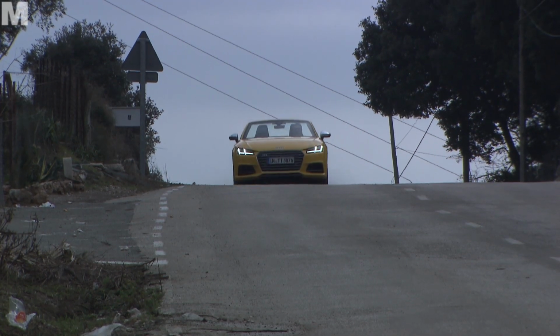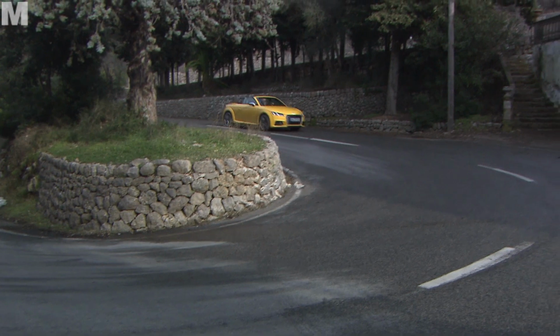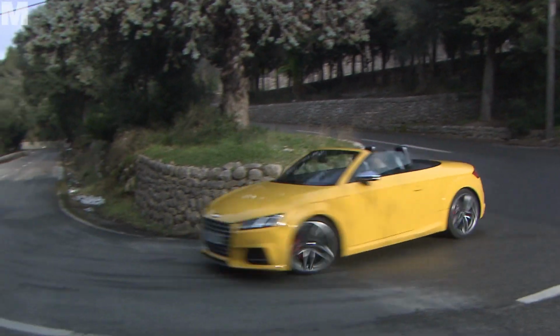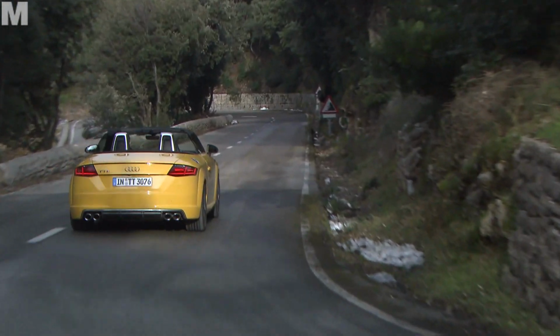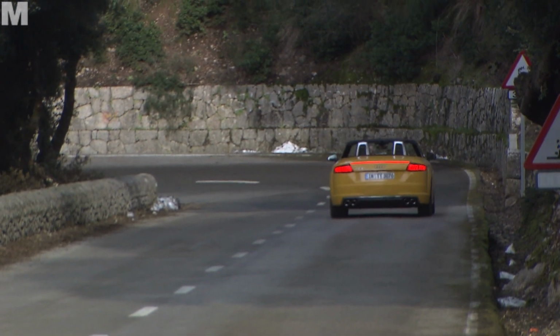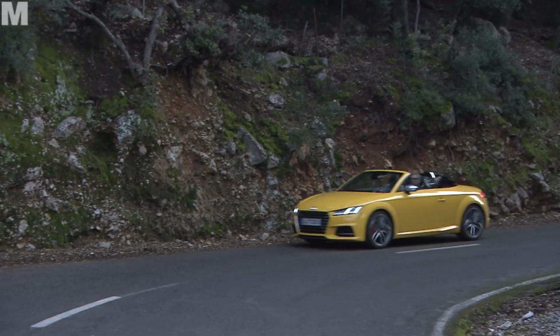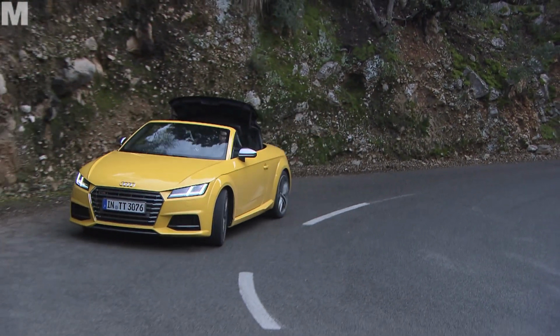All in all, the new TTS is in a class of its own. Less weight, more power and limpet-like road holding promise a lot of driving fun. And in the unlikely event of the North European weather not cooperating, the roof is up and closed in 10 seconds. And even with the top up, the TTS is a fine-looking motorcar.